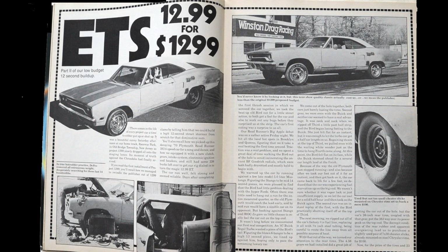So we go out and we pick up a 70 Roadrunner, 383 four-speed car. You have to remember that back in the day, those things were cheap. They were still in junkyards. People were still just driving them as regular cars. We picked up a 70 Roadrunner, 383 four-speed, and over the course of a couple of installments, we did all sorts of stuff to it.